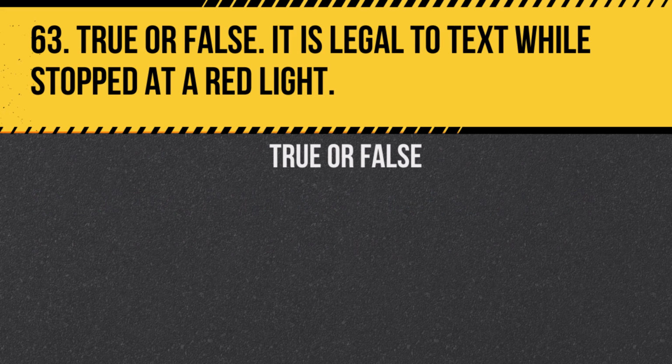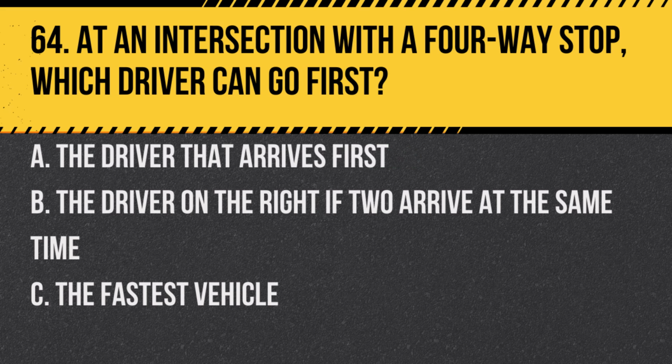Question 63. True or false? It is legal to text while stopped at a red light. Answer: false. In California, it is illegal to use a handheld device for texting or calling while driving, including when stopped at red lights.